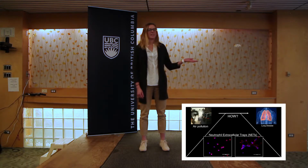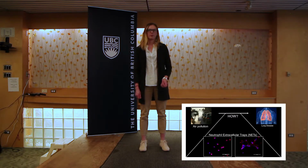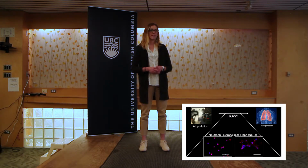Well, before we can treat any disease, we really need to understand how it happens. What does air pollution really do to our lungs to lead to those negative health effects? We think it changes the way that our immune cells act. So when our lungs come into contact with air pollution, the first responder cells of the immune system, the neutrophils, get called to the scene. But we don't really know what the neutrophils are actually doing once they get there. And that's what I want to find out.